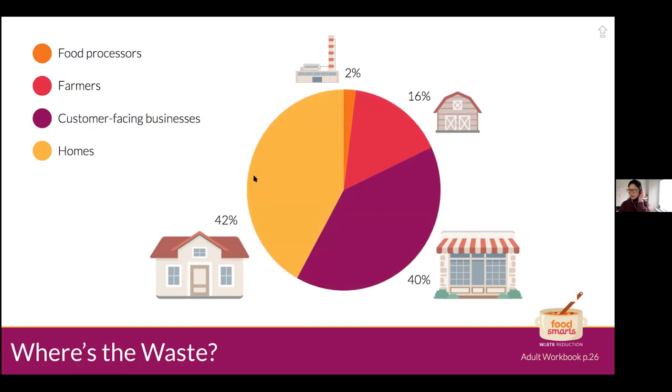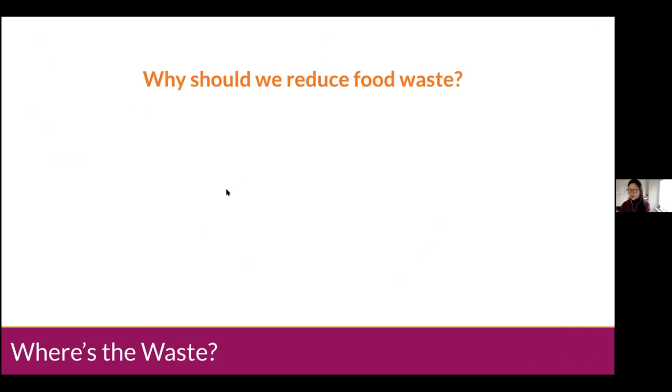And this data might have changed since we've been in lockdown. Since we're mostly cooking at home now, we might be a bigger contributor to food waste. But the good news is we have the most impact to reduce the most food waste. So what are some reasons why we should reduce food waste? I always like to talk about the reasons why, to help motivate us. So what's so important about reducing food waste?